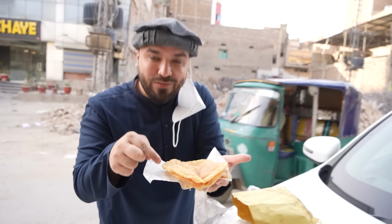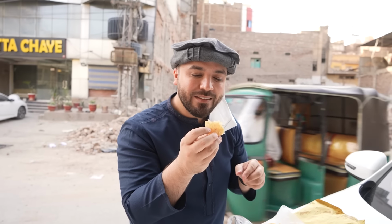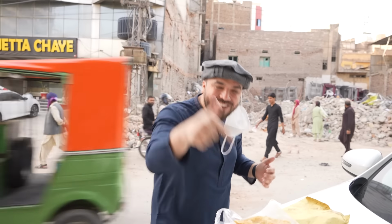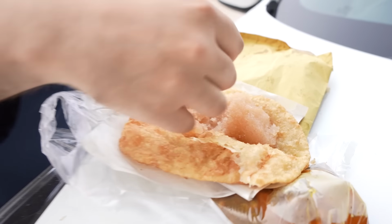So this is one of my favorite breads growing up in the UAE. Semolina, halwa, pudding. Bismillah. That is it! This is it! That is absolutely delicious. Can't stop. The world makes sense again.